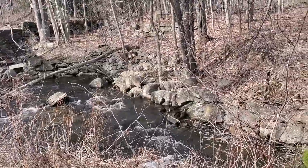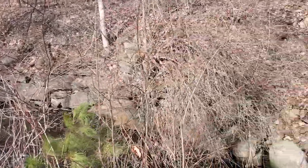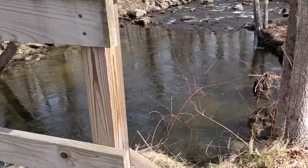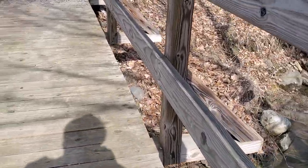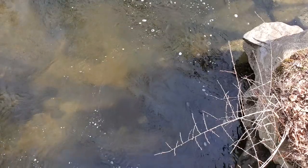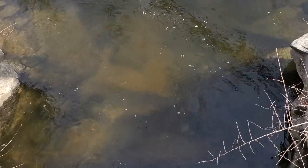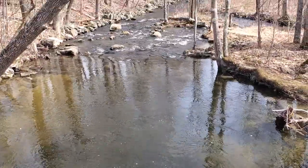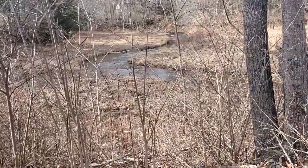But look at the old structure. I wonder what that used to be. You know, that up there. Looks like it used to be a foundation of some kind. And here we go. You can see me. Hello. Now let's hope I don't drop my phone. Prayers that I do not drop my phone in here. Look how swiftly this is moving. This would make a great source of power, as somebody eons ago discovered. So cool. Oh, you guys, look at the meandering Mill River.